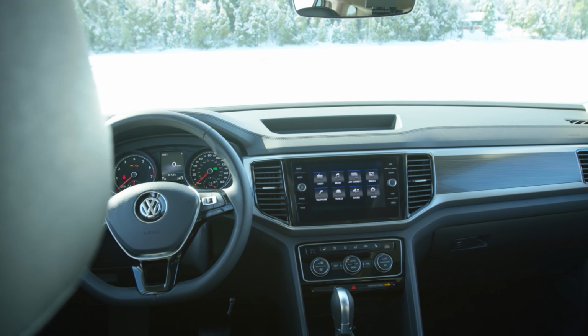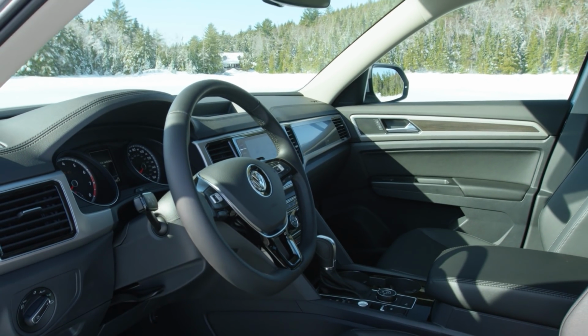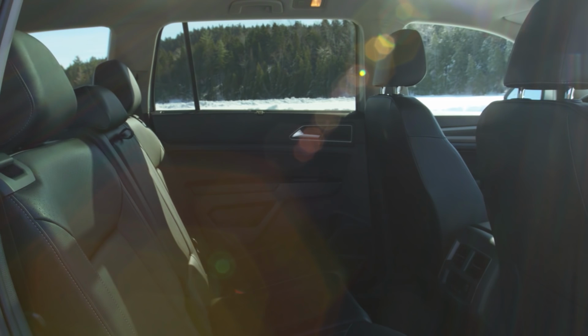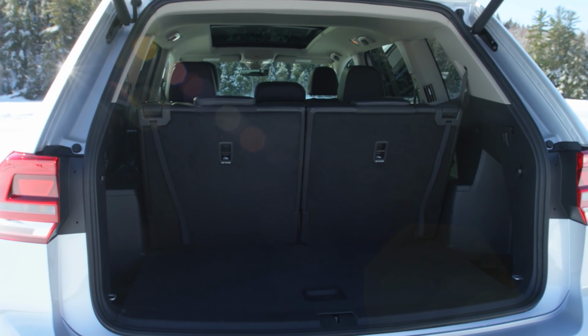If there's one thing I can say about the interior of this vehicle, it's extremely spacious. It may not be the prettiest interior I've ever seen, and there's a lot of hard plastics in this mid-grade level vehicle, but it's extremely spacious, and not just for the front drivers, for the passengers in the back, and even in the 3rd row as well.